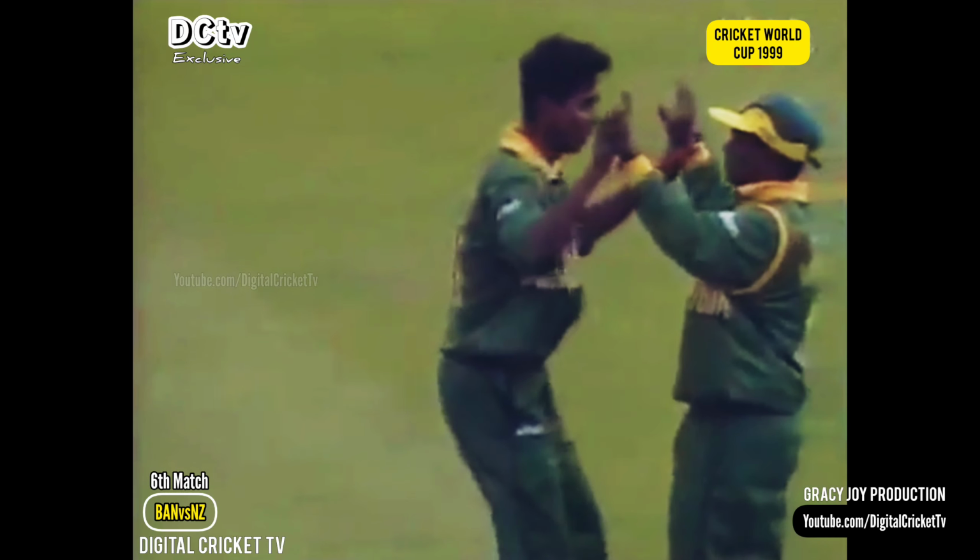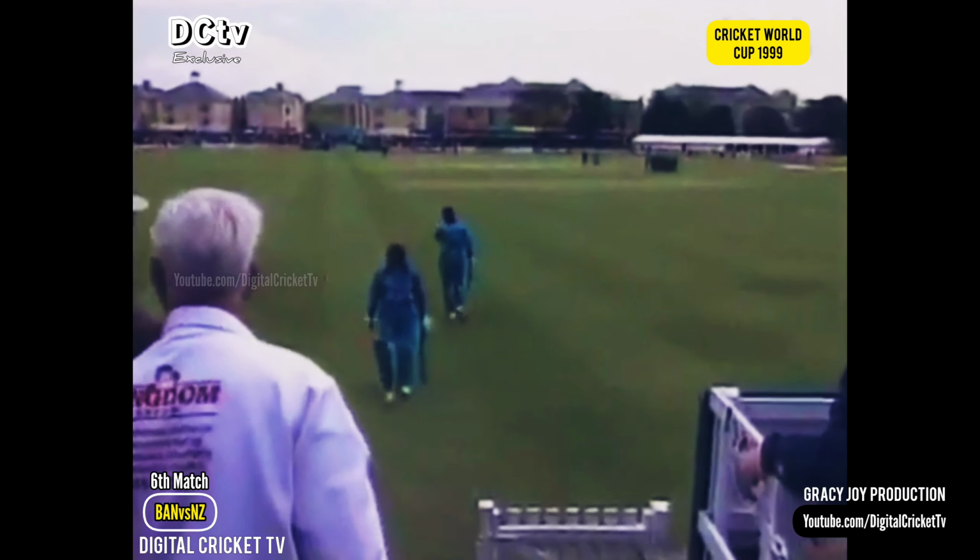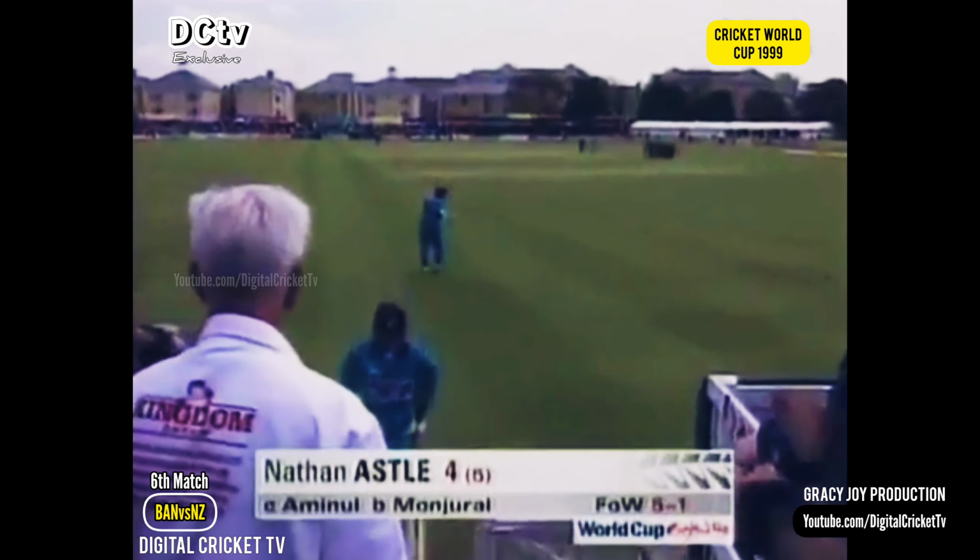Well, it certainly typifies the way Nathan Astle plays. Doesn't get his front foot anywhere near the ball and just clubbed it really to mid-off. And had it been a metre either side, it would have been 4 more. And so he goes. So that's a very good breakthrough there for Bangladesh.